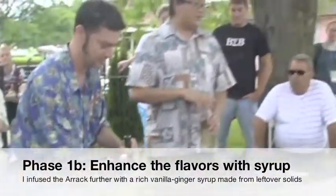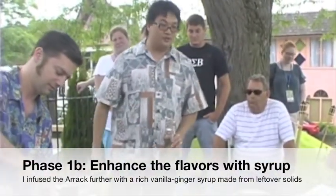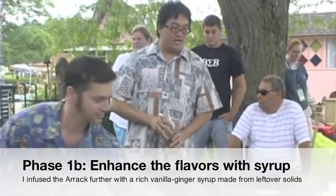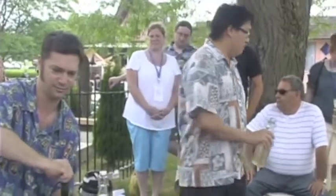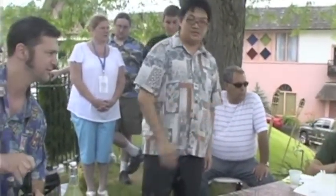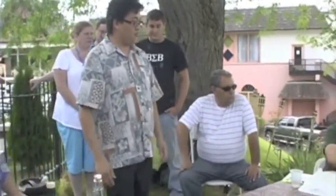Next step is to create a rich simple syrup with the flavorings that were used in the infusion. So I took the whole Tahitian vanilla beans, the fresh ginger. I made a rich simple syrup using 2-to-1 sugar. And if you like, you can smell vanilla beans in there or taste the vanilla ginger syrup. Oh, that's nice.